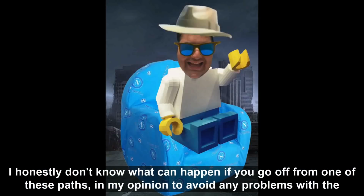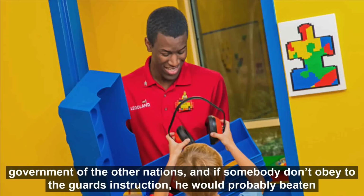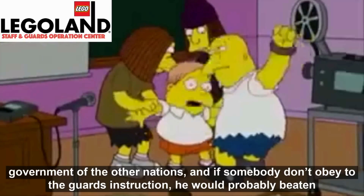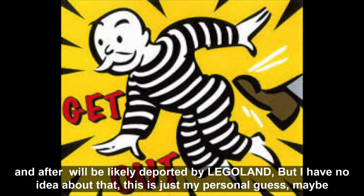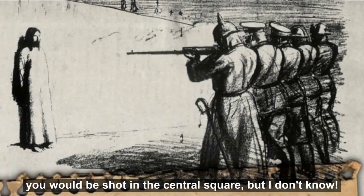In my opinion, to avoid any problem with the governments of the other nations, if somebody doesn't obey the guards' instructions, he will probably be beaten, and afterwards will likely be deported by Legoland. But I have no idea about that. This is just my personal guess. Maybe you will be shot in the central square, but I don't know.